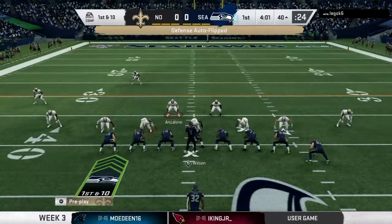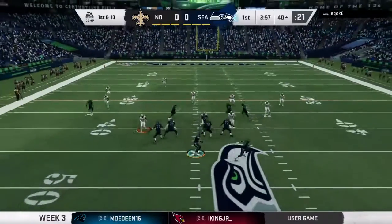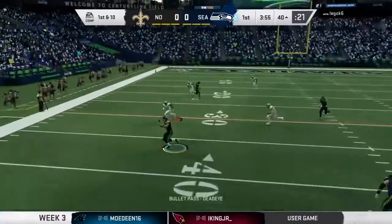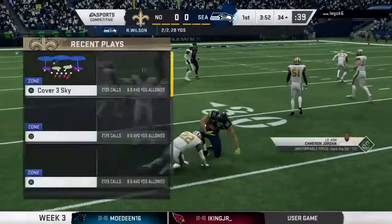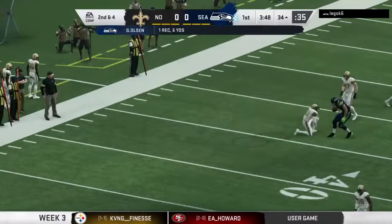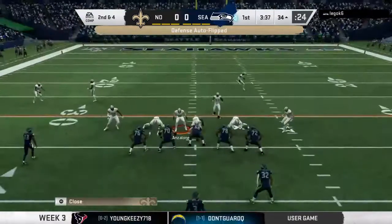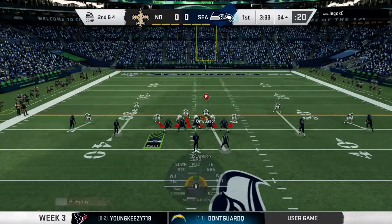Watch the curl. First and 10 at the 40. Throwing now, Wilson on first down, and they've got the hook up. This is Olsen. And give him 6 yards here as he stopped near the 35 at the 34. A gain of 6 there on first. 6 yards was the pickup on the last completion, so here's 2nd and 4.